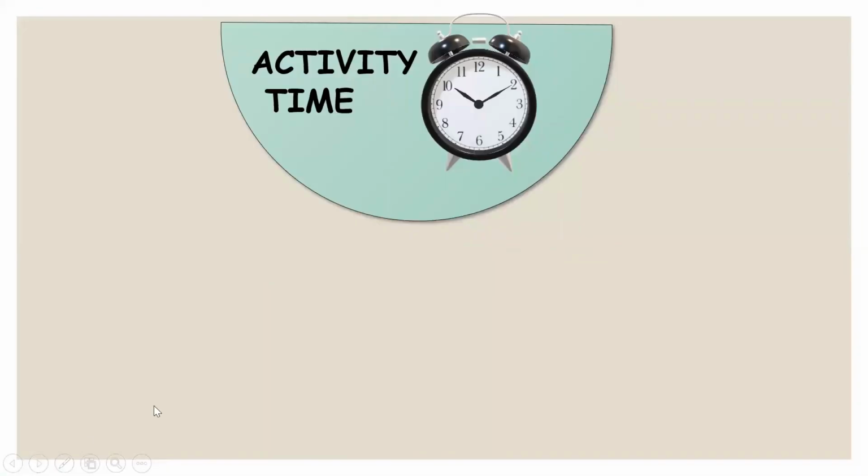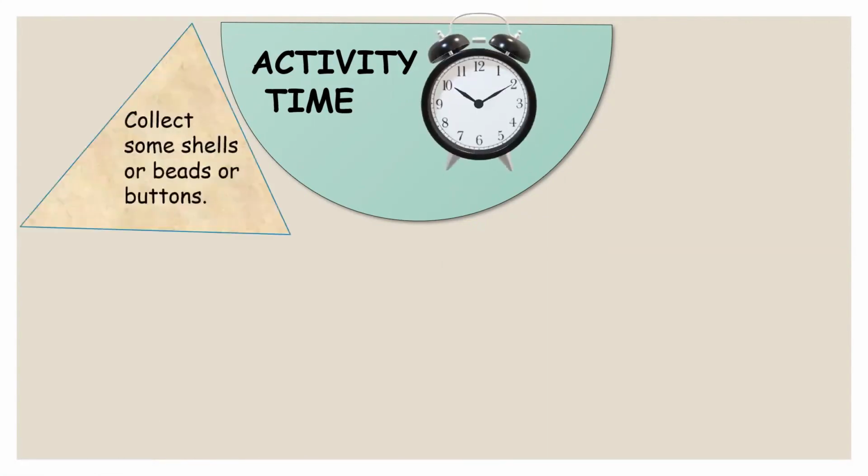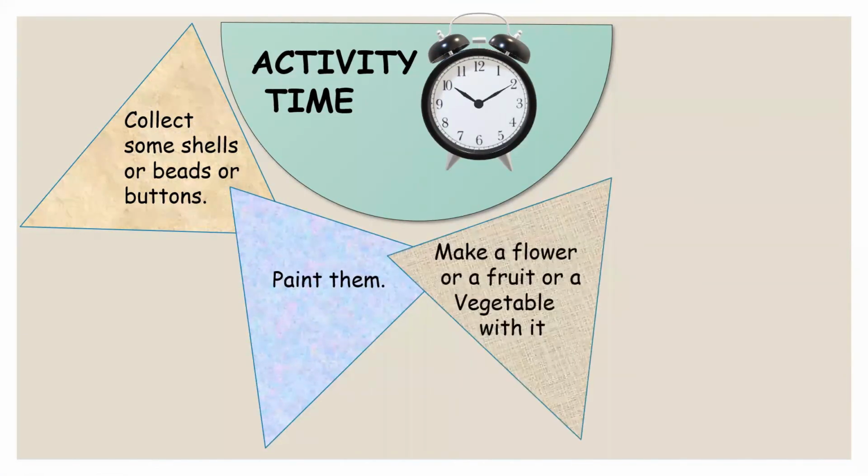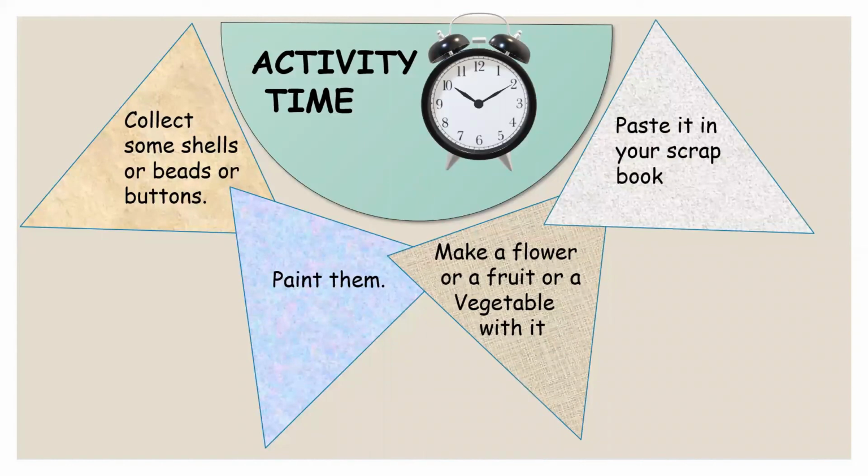Now it's time for some activity. Collect some shells or beads or buttons. Paint them and dry them in the sun. Make a flower or a fruit or a vegetable with it. And finally, paste it in your scrapbook. So happy activity!